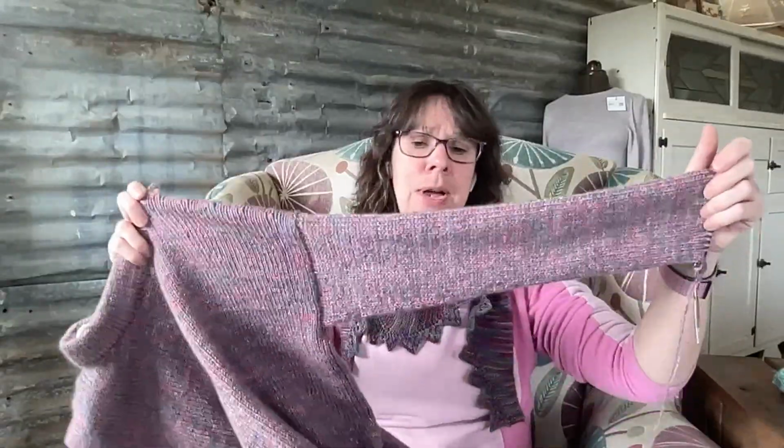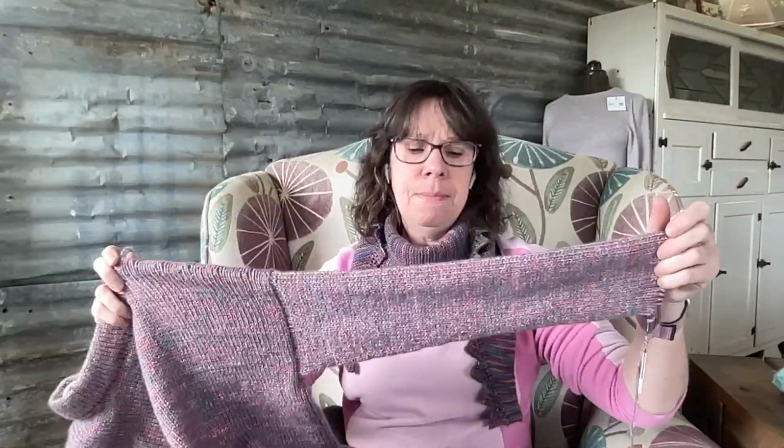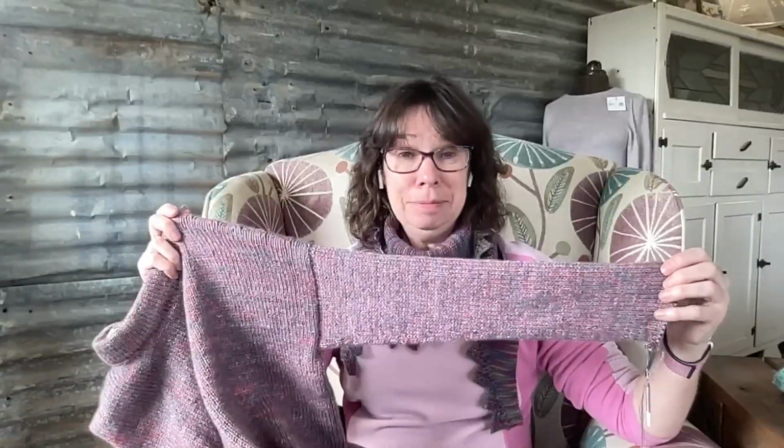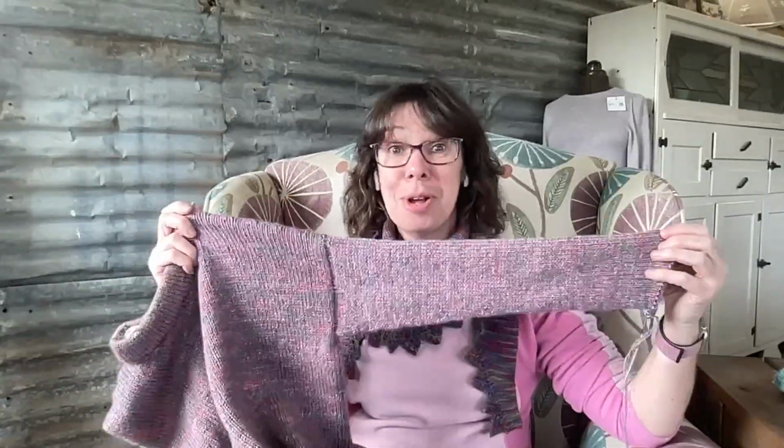Maybe I should have done them two at a time, but then that feels like it takes like four or five times as long. And it's much harder to try on when you've got two sleeves going, whereas this way I can get this one on a holder and literally put the whole jumper on and see how it goes. So I am looking forward to getting this first sleeve done so that then I know what I'm doing for the second one, and hopefully it can zoom along.